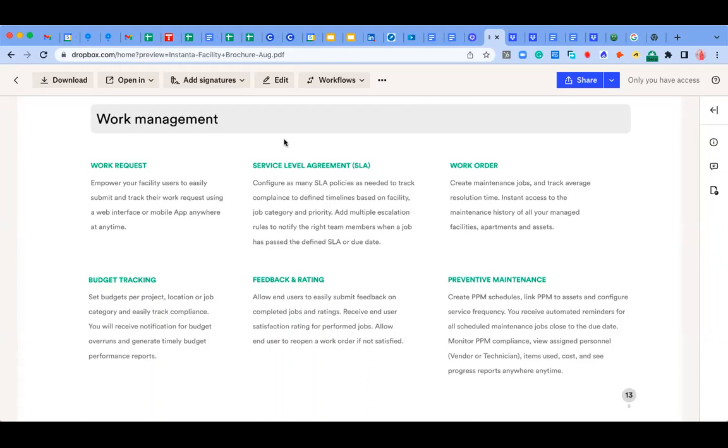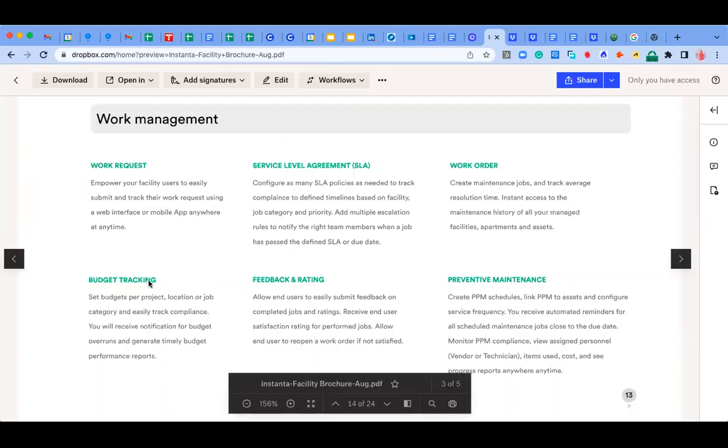We also have the work order. So facility managers can create a work order, track resolution time, the SLA, and also gain instant access to the maintenance history of all your managed facilities, apartments, and assets. So with this, instead of going through thousands of documents or spreadsheets, you can easily go in, filter whatever you are looking for, and gain instant access to the history of all maintenance that has been done on maybe a particular facility, an apartment, or an asset.